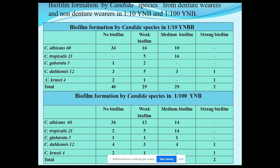Similar thing we have checked for 1:100, and this was too much diluted compared to 1:10. But here also the pattern of the biofilm formation is more or less the same. This equally shows that even in the diluted nutrient condition, we get a similar pattern. Even though there are smaller traces of nutrients, we find a similar biofilm pattern among the same isolates in different nutrient conditions.